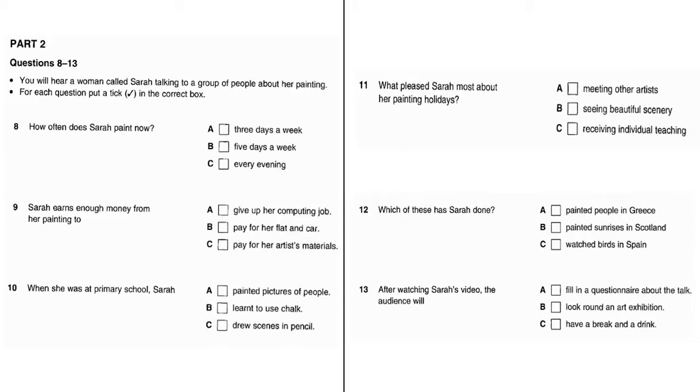I've been to Morocco and painted desert scenes with beautiful sunrises. I've been to Greece and Spain and painted pictures of the local people working in the fields near their homes. My favourite place is still Scotland. I love walking in the Scottish mountains. And there are so many different birds to see, especially in spring.